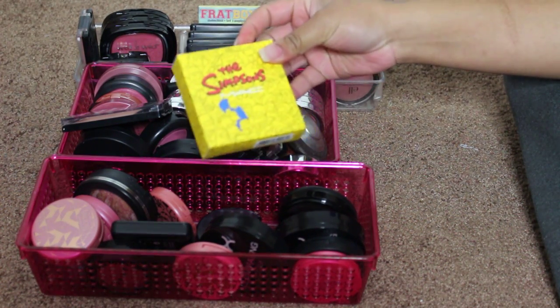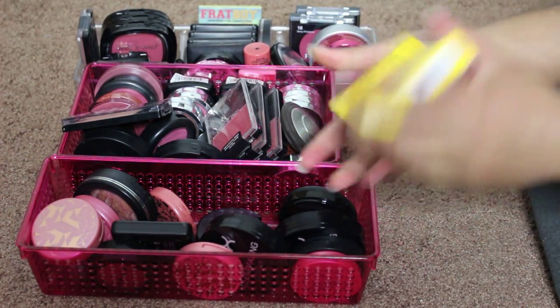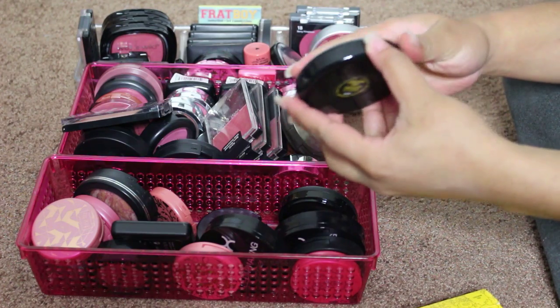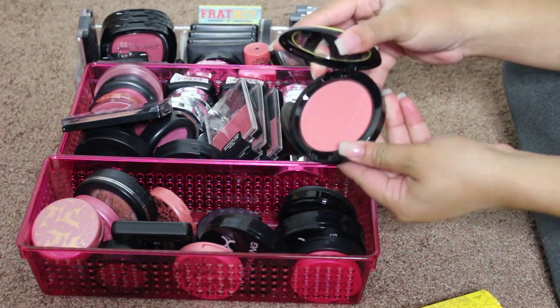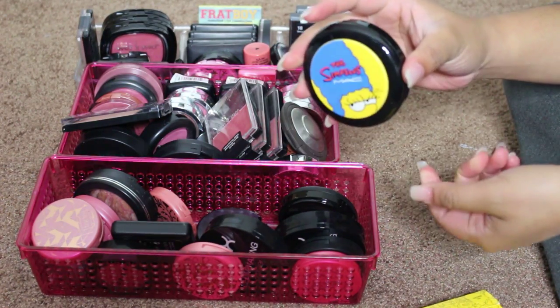I have this blush here. This is the Simpsons Collection blush from MAC, and this one is in Sideshow U. This blush was so pretty, and look at the packaging. I could like never get rid of this. How pretty is that blush? It's just a nice coral, but I could never get rid of this because of the packaging.